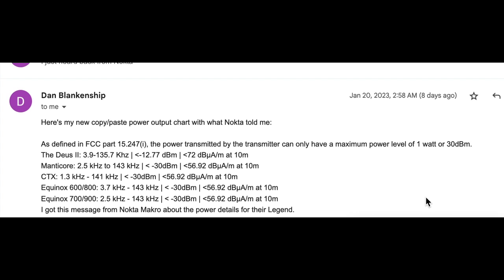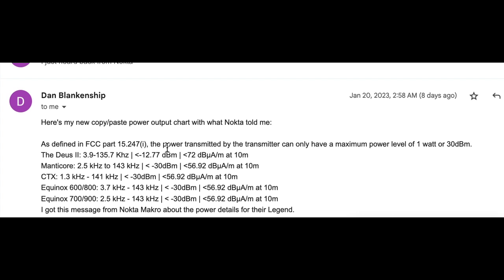Now, Dan goes on to tell us that as defined in FCC Part 15.247(i), which will be linked in the video description, the power transmitted by the transmitter can only have a maximum power level of 1 watt or 30 dBm. Okay, let that sink in for a second.